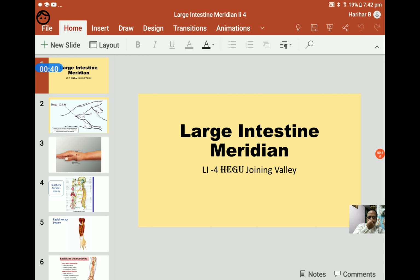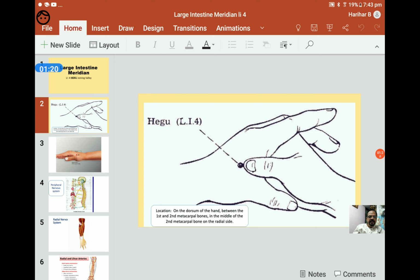Actually, where is the location of this point? There are two conflicting point locations. As per the acupressure notifications, books and other references, it is in the juncture of the first metacarpal and second metacarpal joining area. That is the triangular joining area, at the pointer of the triangle. You can go through slide number 2 also. It is in that triangle of metacarpal 1 and 2 joining.